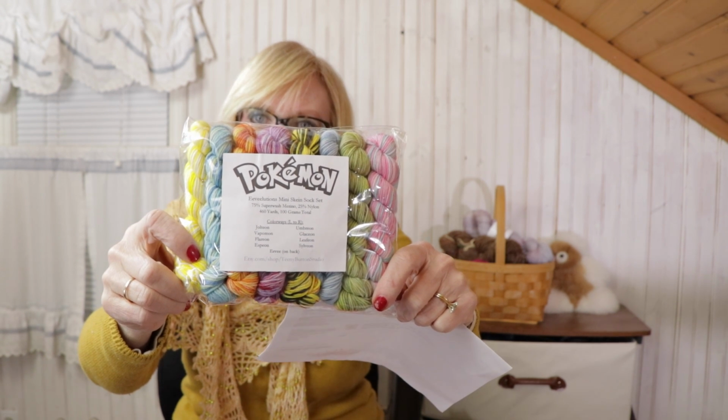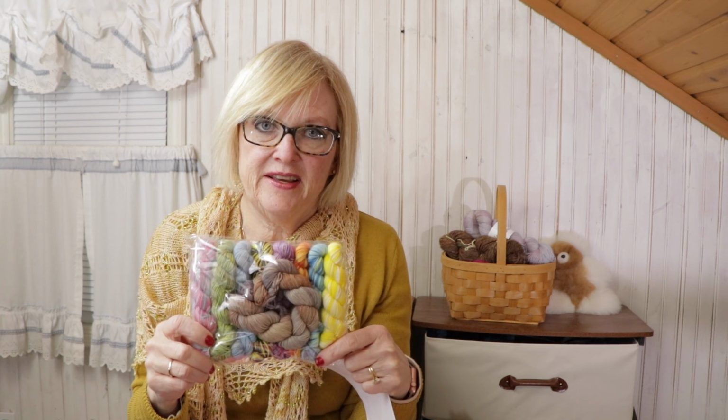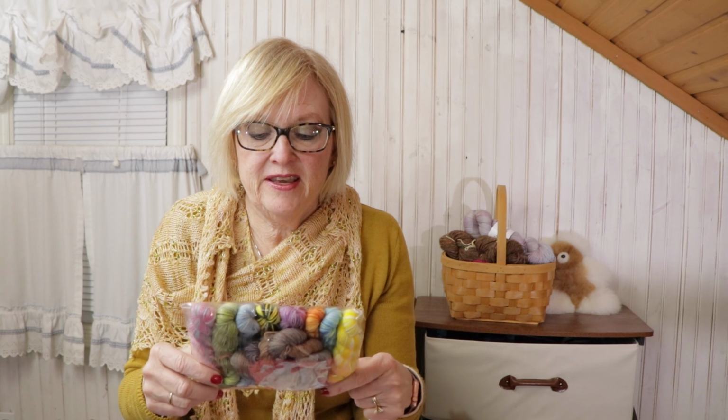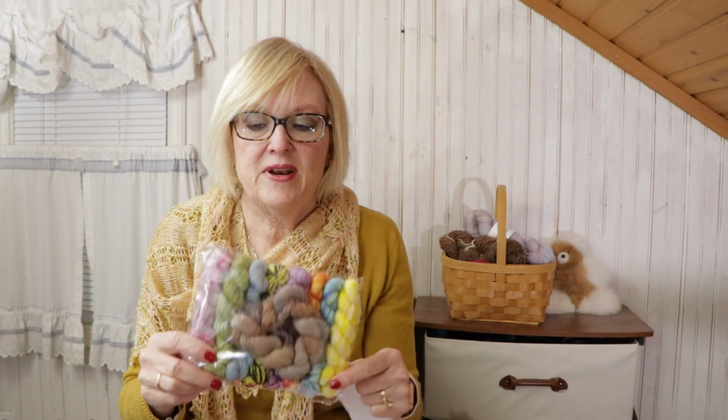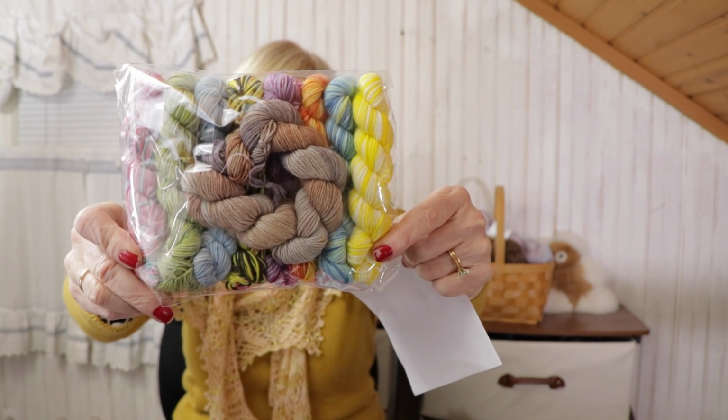And the next package is a package of mini skeins. I don't need mini skeins. But I think I pretty much bought them because of the name and because they were light pastels. Oh, I know why I bought them. These are Pokemon mini skeins. These are all the Eevee colors. If you play Pokemon or know anything about it, there's a little fox Pokemon called Eevee, and she evolves into many different evolutions. So these are all of the Eevees over all of the Pokemon generations. So 9, and the brown one is Eevee herself. Oh, I love them. They're so pretty.